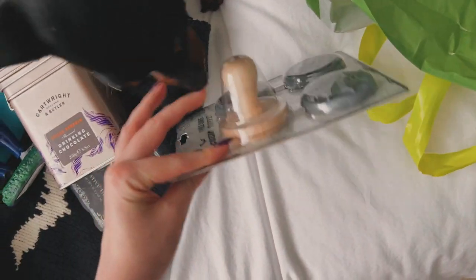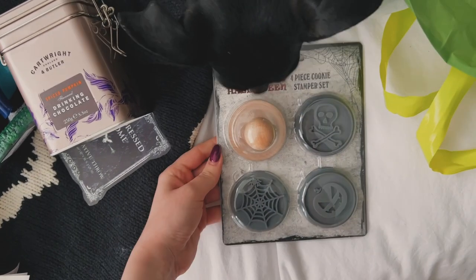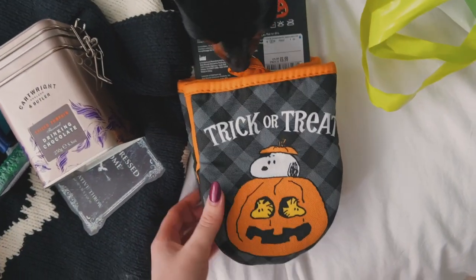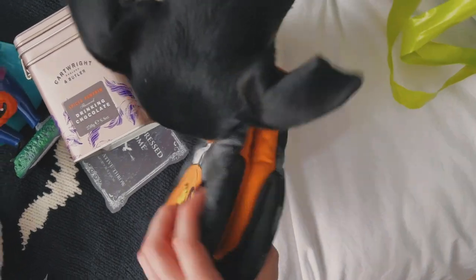The blanket is really thick knitted and it's reversible, and it feels like it should have cost a lot more than it did, to be honest. The ghost pillow is really big and soft, super, super soft, and it also comes in pink. That is absolutely unreal. I don't know how this happened to us. Oh my god, the Peanuts oven gloves.